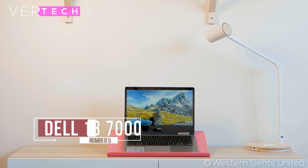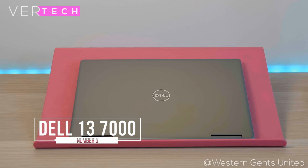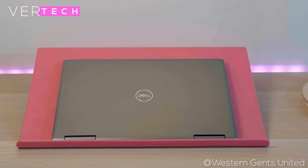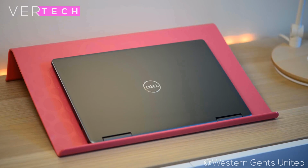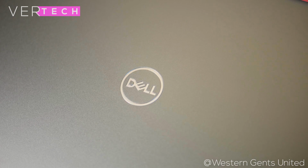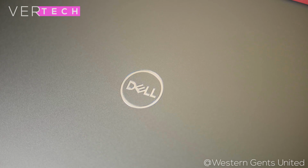So number 5 on the list is the Dell Inspiron 13 7000. The Dell Inspiron 13 7000 is a great graphic design laptop that offers great performance for around $550. This is the only fully budget offering I have on this list, and it has a great value. The build quality and design of the laptop is solid.